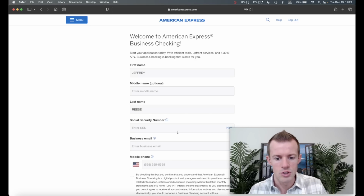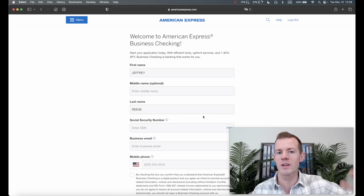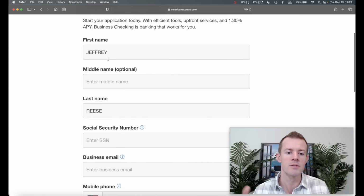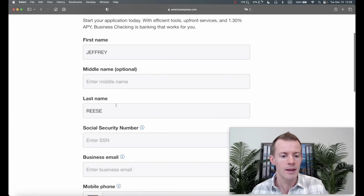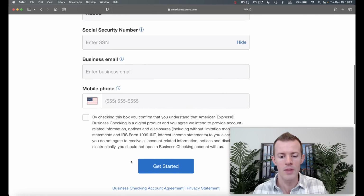Yeah, no problem here. So there's still, this is the stuff that is not populated. On the previous screen when I selected my existing card account, they populated my residential address, business address, and stuff like that. So what they still need here from me is first name, middle name, which is optional, last name, SSN, business email, and mobile phone number, and then we can click on Get Started. So let me do those and be right back.